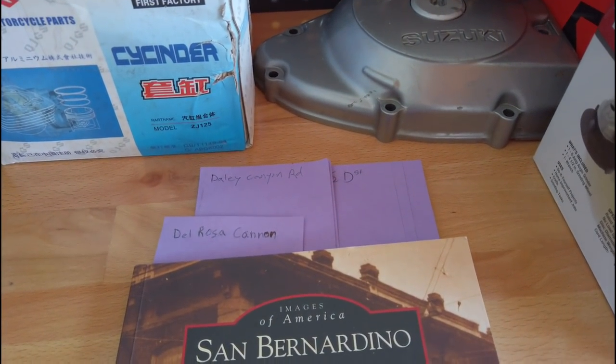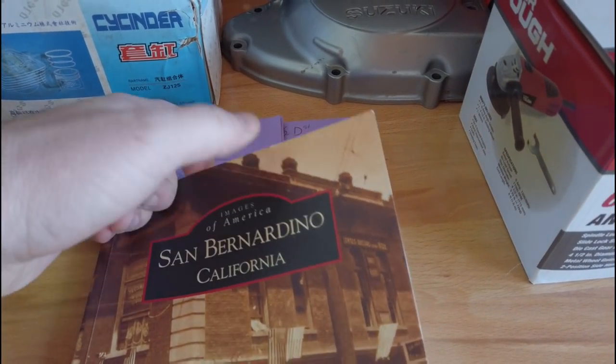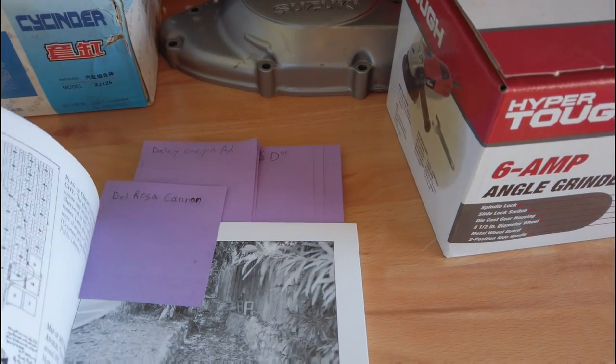I went ahead, as you can see, and did my research. I'm actually reading this book. I haven't read a book at all in a long time.